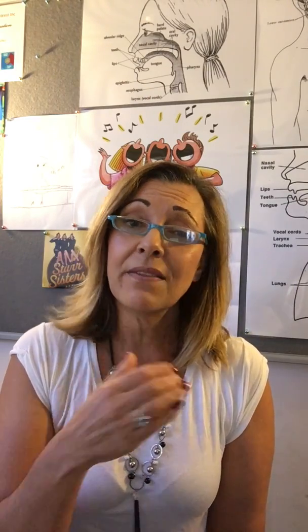sound that you produce. I hope this is making sense, and again, you can look on YouTube for other resources that can show you what that actually looks like. If you can, look for videos of x-rays or MRIs where you can see how the tongue moves in the mouth. But there are other diagrams that are available as well, which would be helpful.